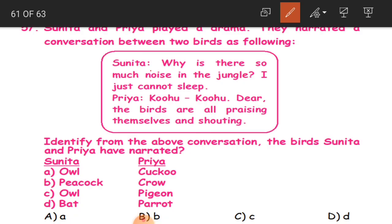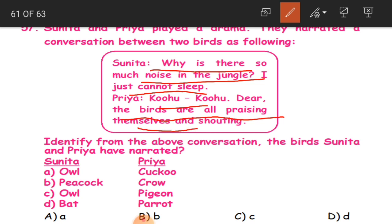And what did Sunita say? Why is there so much noise in the jungle? I just cannot sleep. Then Priya said, "Kuhu kuhu. Dear, the birds are all praising themselves and shouting." So what is Priya telling? So the birds are all praising themselves and shouting by telling kuhu kuhu.